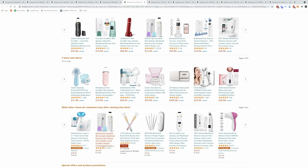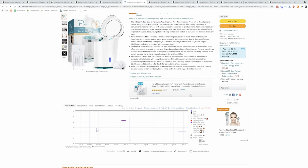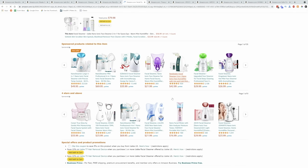Let's click on this one. I think we were just on this one. This is a different facial steamer, a more advanced one. Okay, then we've got a tabletop facial steamer, right? You can literally just keep going deeper and deeper into the rabbit hole, because the whole idea is that you're getting your brain moving with the brainstorming, and you're getting more and more ideas as you go deeper into the niche.